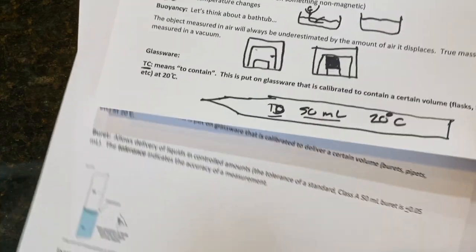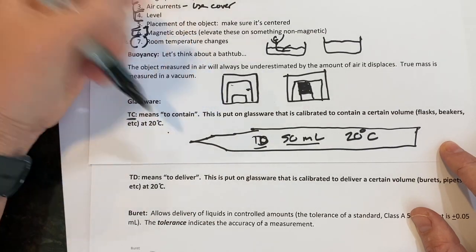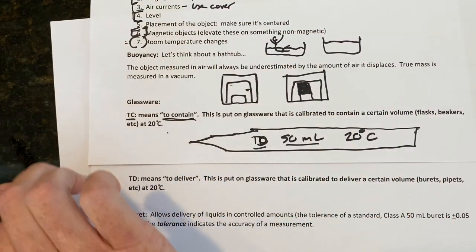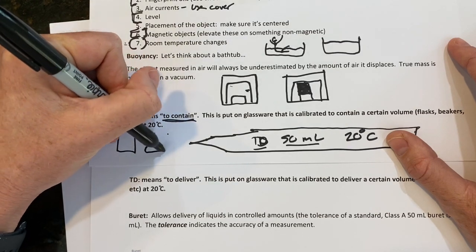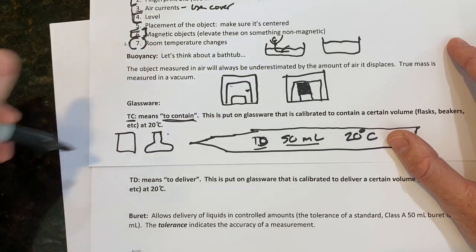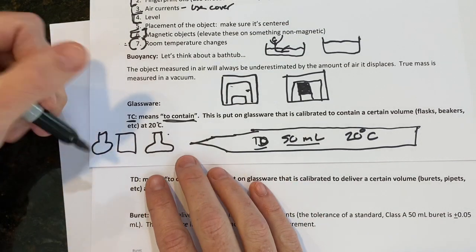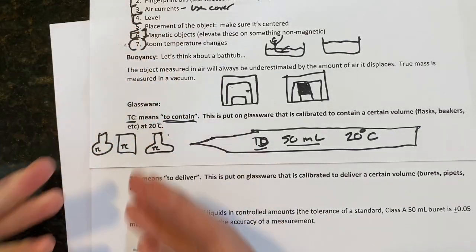So, to contain: if glassware has a TC on it, that means it's meant to contain that amount. So this is usually things that you're not going to take from one container and pour into another container. So this is going to be like beakers, flasks, and that's pretty much the majority of them, round bottom flasks, etc. So this stuff will almost always have TC on it because it's calibrated to contain whatever volume it tells you.